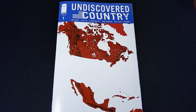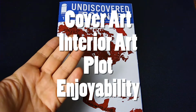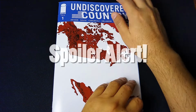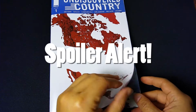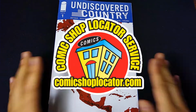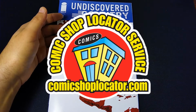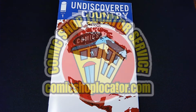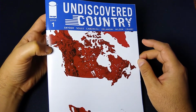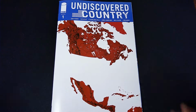This is the series where I review a comic book, new or old, from my collection on the following 5 dimensions: cover art, interior art, plot, and enjoyability of the book on a scale of 1 to 5. Spoiler alert, I will be going to the various pages of this comic, but you are encouraged to buy the original book yourself. Support your local comic book shops, your favorite creators and companies. It's worth it. This week I'm reading Undiscovered Country #1, published by Image Comics in 2019.